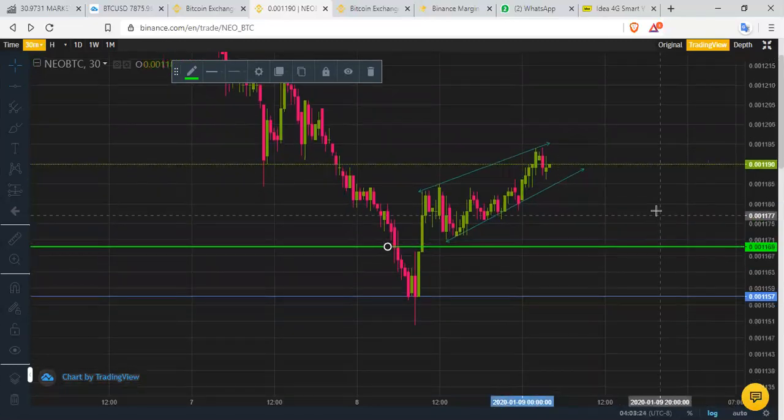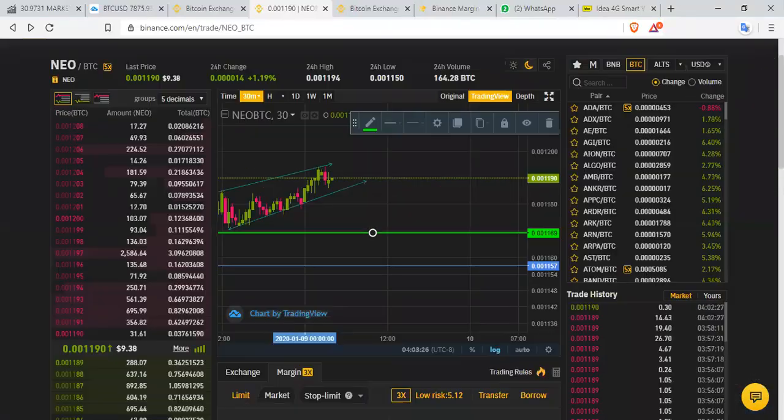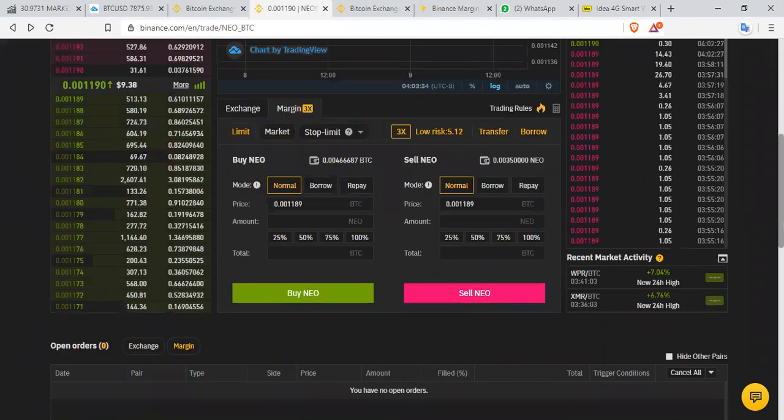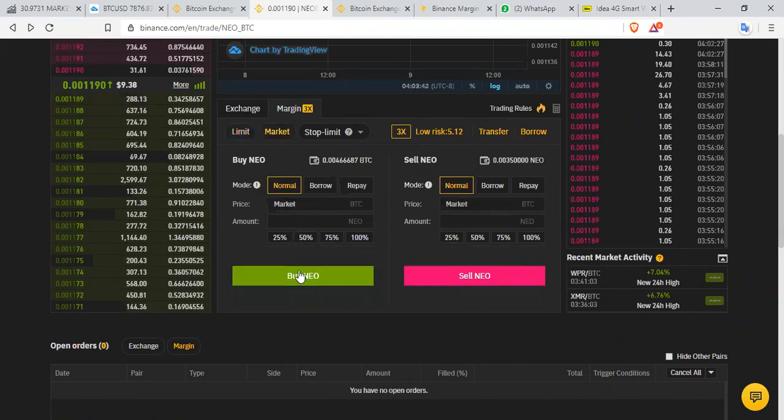So what do I do now? What I need to do now is to short this down to this place. What I will do is, I have this balance, so I use everything. So I can buy 3.92 new. I'll just buy it immediately at the market price to get filled around here.